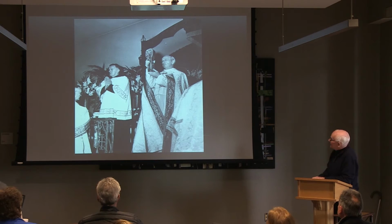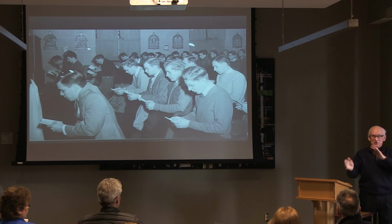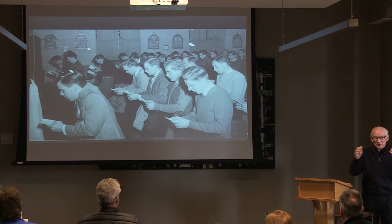This is a student mass in the same chapel. And it was a constant conflict, the students and the parishioners. The parishioners were complaining the students were coming to their masses, and the students said, well, this is our chapel, and it was a mess for years. Next picture.